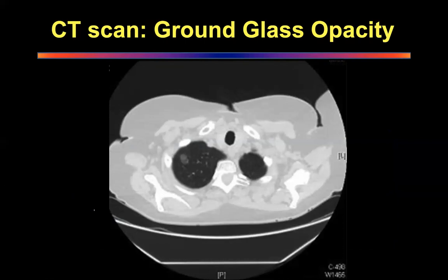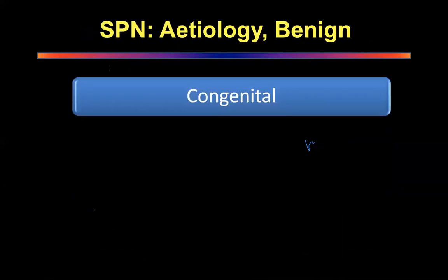Okay, it's very important to understand the three, because each one of them has a different significance and a different style of managing the nodule. So what is the etiology? Where do you get a solitary pulmonary nodule? There are multiple etiologies of solitary pulmonary nodule, and we'll go through each one of them in a little more detail. So it could be congenital.